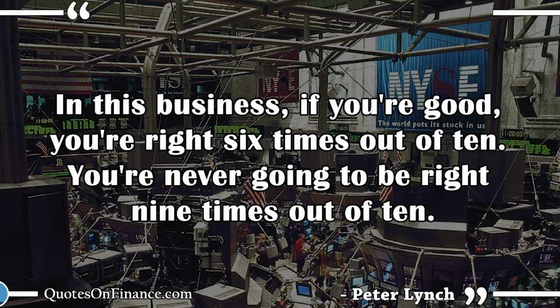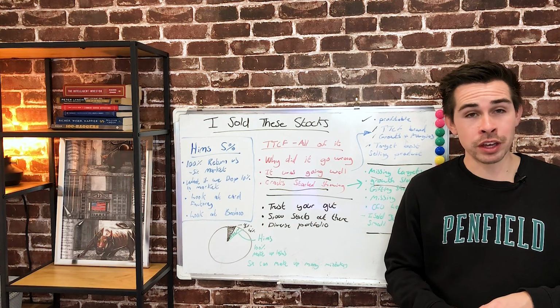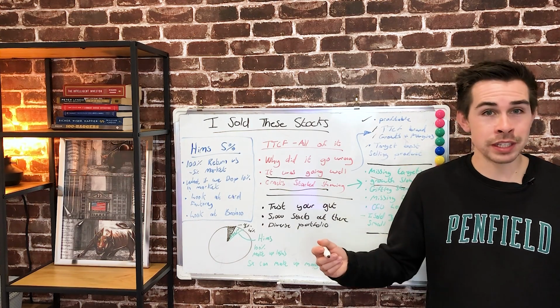If you get 6 out of 10 stocks right, you're a good investor. No one's going to get 10 out of 10 stocks right. And you've always got to remember there are going to be times where you get some investments wrong. That's part of the game. But lucky for me, and there's probably a YouTuber out there at the moment that you can think of that will have this happen to them.